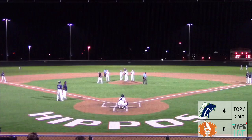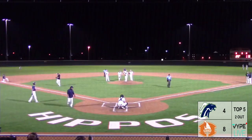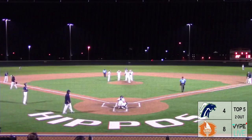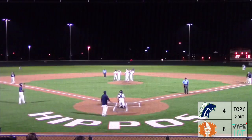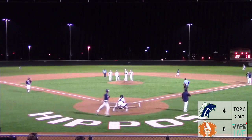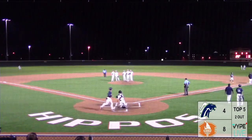And, yes, we are going to have a pitching change. We have a right-handed pitcher that's come in now. Okay. Pitcher's going to first, probably, and he brings in his first base glove, maybe. I don't know. Okay, so another pitching change for the Hippos. Number 17 comes in. So we will let him get his warm-ups, and we will be right back.